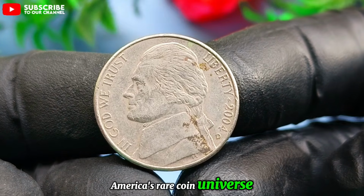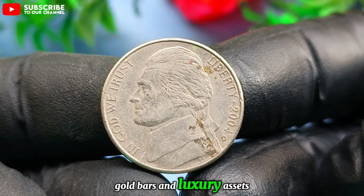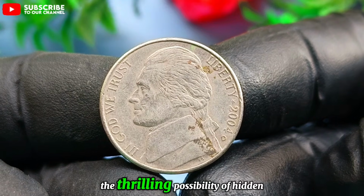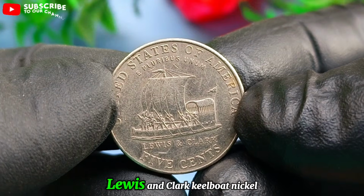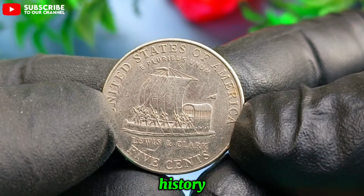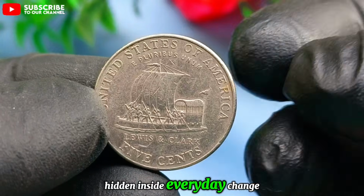America's rare coin universe remains one of the last great treasure hunts accessible to ordinary people. Gold bars and luxury assets feel unreachable for many citizens, but a simple 5-cent coin still offers the thrilling possibility of hidden wealth. The legendary 2004 D Lewis and Clark Keelboat nickel perfectly represents that dream. A tiny metallic artifact carrying history, mystery, patriotism, and the electrifying possibility of unimaginable fortune hidden inside everyday change.